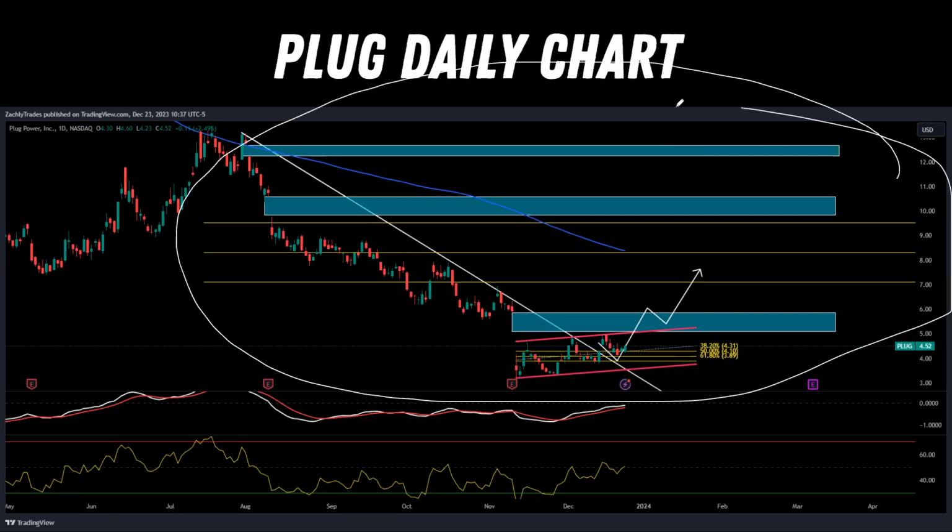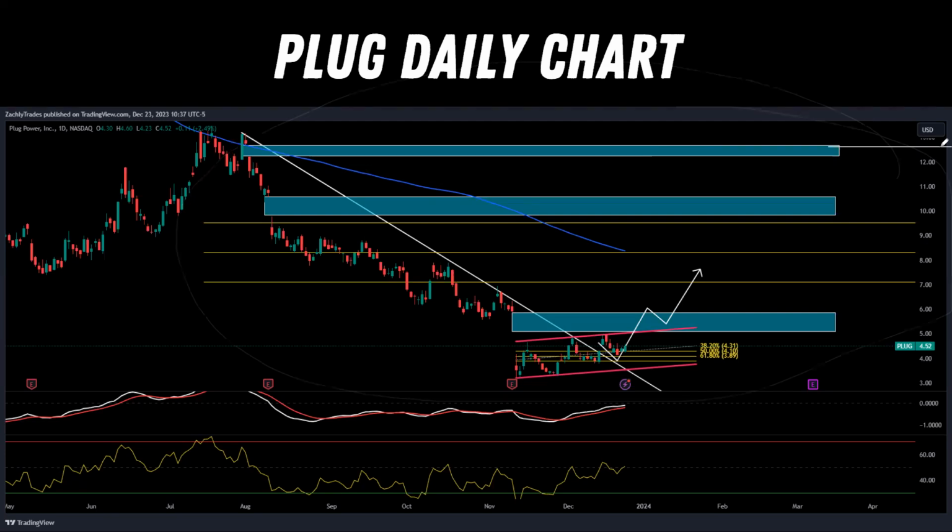And so when we take a look at Plug, there's a gap all the way up here above $12. Currently, it's at 4.50. So that's almost 3 times the current share price. Okay, not exactly, but very close to it. Now, of course, there's a lot of work to be done before we get there. So that's not our main target that we're looking at.